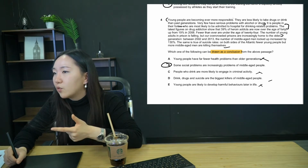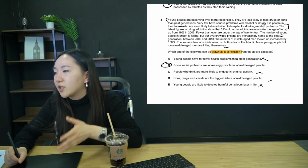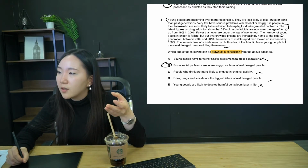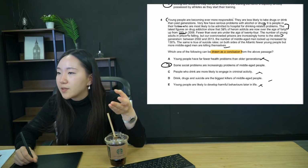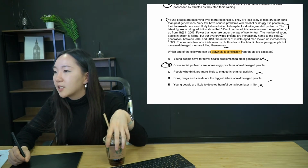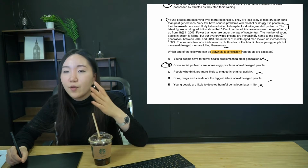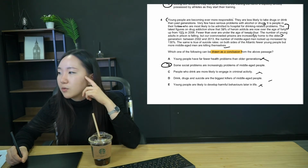Now here we get even more evidence. So people in their 40s are admitted for drinking problems. All right, cool. So young people, no problem. Older people, problem. Here's some evidence. We've got a fact of 39%, whatever. That's backing up the statement that it's making. Fewer are under the age of 24. Okay, cool. Again, evidence of what they're trying to say. Young people, good. Old people, social problems.